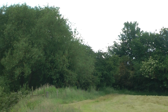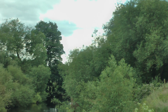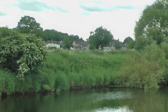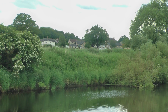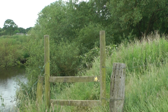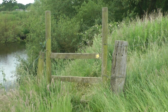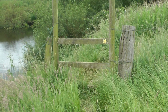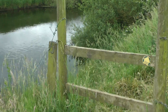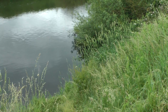I'm approaching the bottom of the second field. And over there you can see Newton Kyme Village. And at the bottom of the field is this little stile, and just down on the left hand side somebody seems to have been fishing at some time. It looks featureless. There must be something about it.